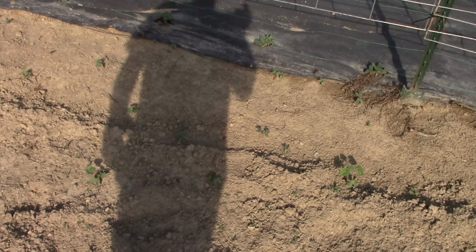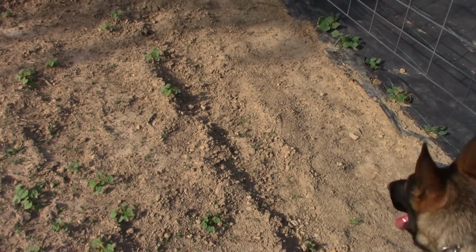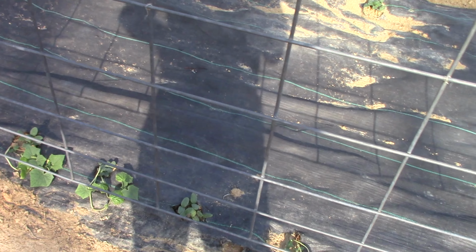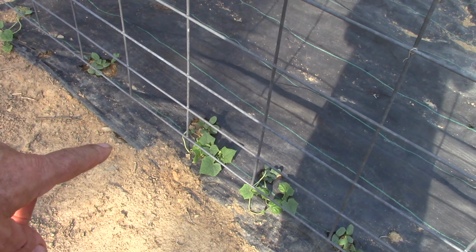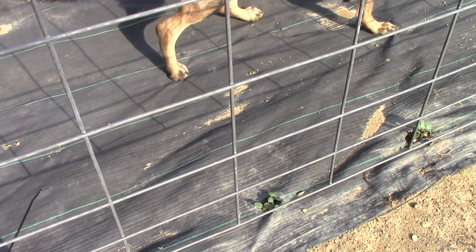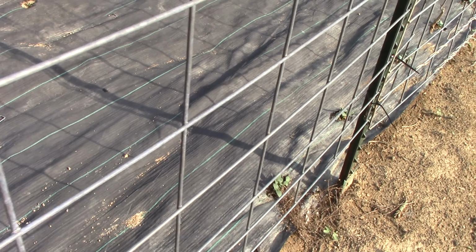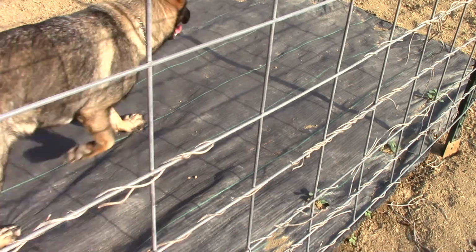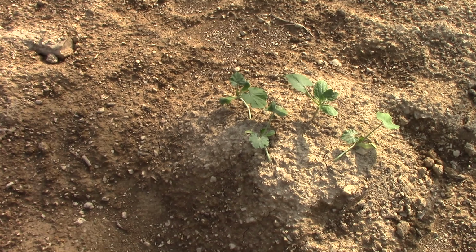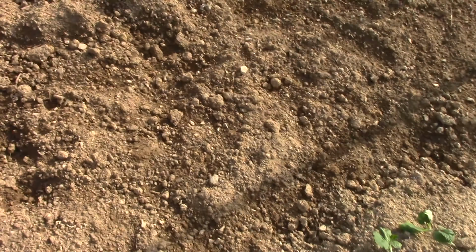Our beets didn't make. They didn't do too well. Our cucumbers are looking really good. These was the plants that I planted, and then these are the seed that Angie and I planted. They're looking good. Looking real good here. Here's a squash that I planted this past weekend. It's looking good.